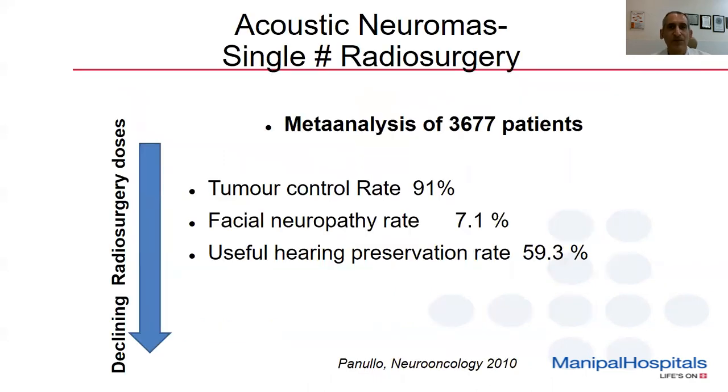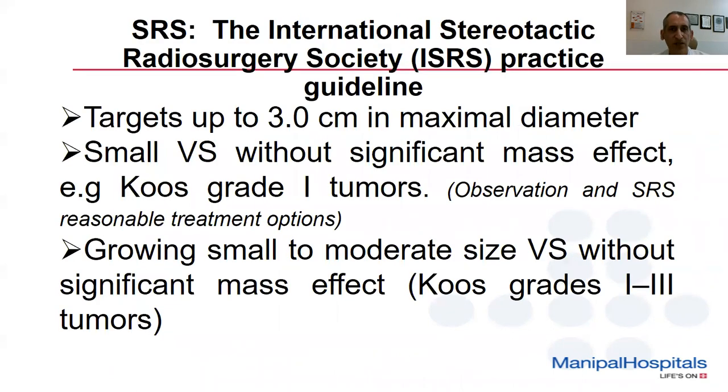Again, this was a meta-analysis published in 2010 in Neuro-Oncology of around 3,600 patients who underwent single fraction radiosurgery: tumor control rate of 91%, facial neuropathy rate of 7.1%, and useful hearing preservation rate of around 59% or so. Over the years, the trend that has been observed is declining radiosurgery doses. So we now know that doses of around 13 gray, something ranging between 12 to 14 gray, are good enough for control of acoustic neuromas.